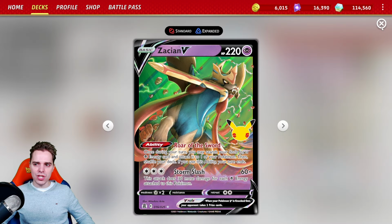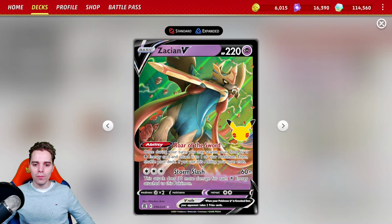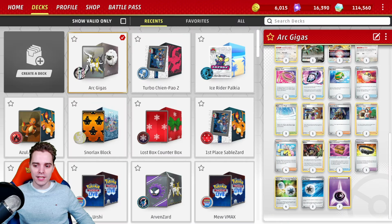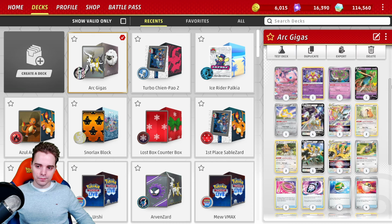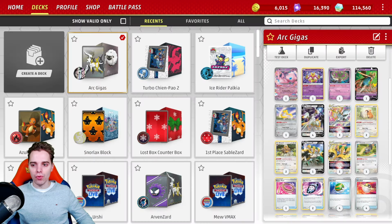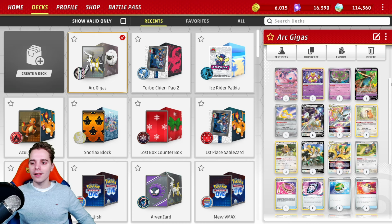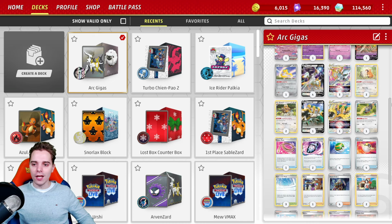You might think, why is Zacian V in here? Well, the thing is, Roar of the Sword can help if you miss your turn one energy attachment. So there's psychic energies in here, 7 of them, and that could also help. Maybe sometimes you attack with the Radiant Alakazam. There's Raihan in here, so you can get this off in one turn. Same goes for Mew EX and the Genome Hacking. You can go for Raihan into DTE into Genome Hacking, which is crazy.